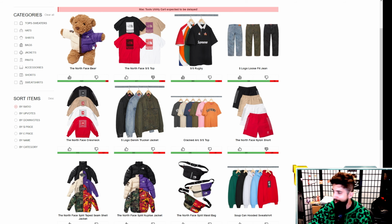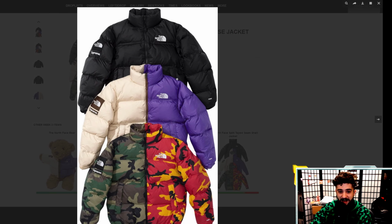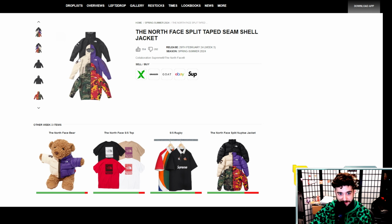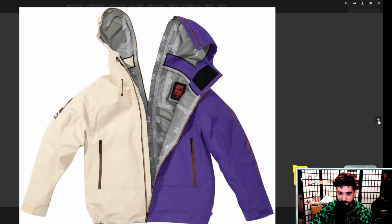North Face Bear, I'm thinking this is the gamble. This could be crazy, could be not so crazy. Safe bet this week, it is those more expensive items. It's those Nuptse jackets. I might end up biting the bullet and going for one of these North Face jackets. I think maybe the purple and cream. I think this would be probably the most safe bet for resale, to be honest.